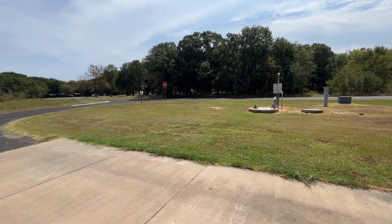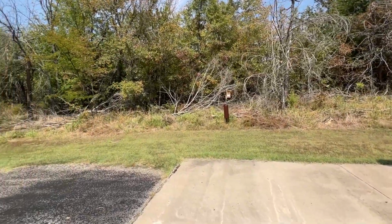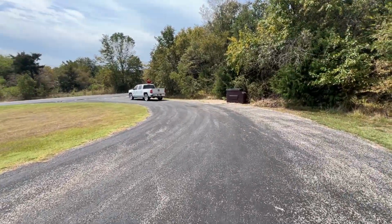It's just nice out here, y'all. They keep the grass mowed. It's very well maintained. A little birdhouse out here. So if you have any trash you need to get rid of, they have a dumpster to get rid of household trash, your gloves or what have you.